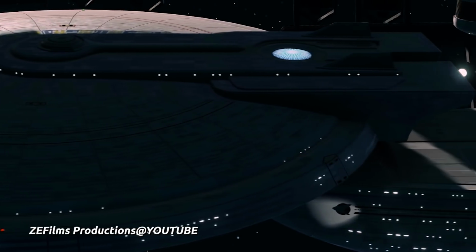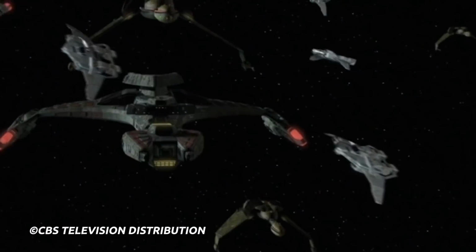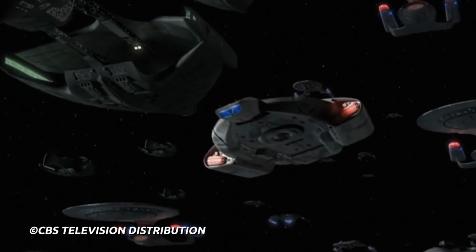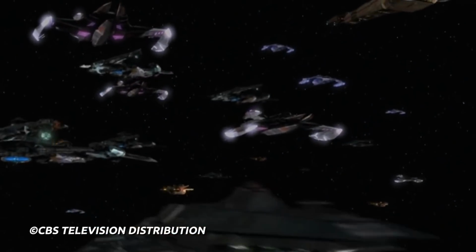The last time we actually saw the Excelsior-class on screen was during the Dominion War, when numerous Excelsior-class starships took part in the war on the front lines, seeing action during Operation Return, the first and second battles of Nijatoka, and the Battle of Cardassia. The ships would serve as instrumental frontline cruisers and support starships.